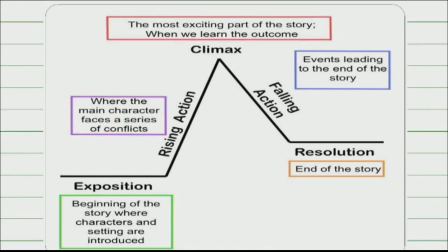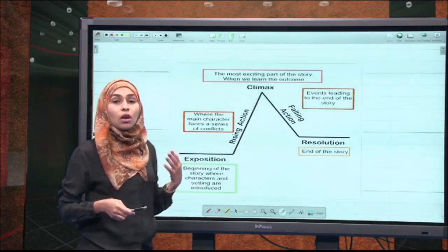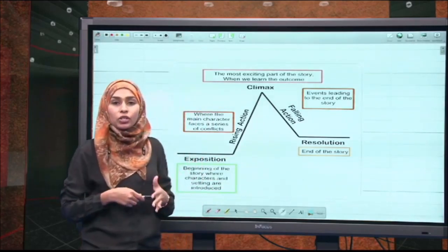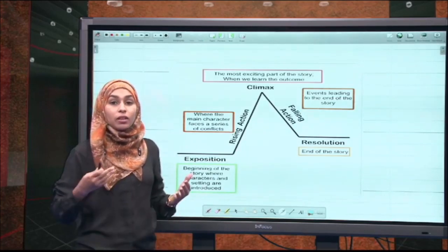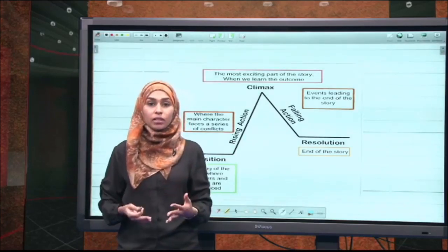Rise in action, where the main character faces a series of conflicts. Yes, we saw where this character had quite a number of conflicts, actually, leading up to the climax of the story, which was the most exciting part of the story, where he was caught. And then events leading to the end of the story, we have your fall in action. And we saw what happened in the end there, after the child was caught, and how that story played out in the end, and the lesson he learned from that story.